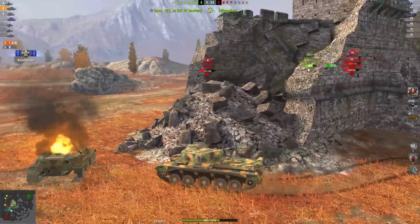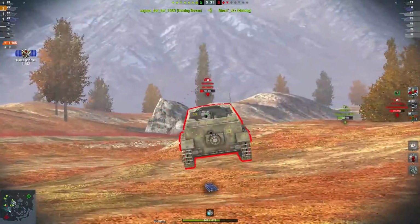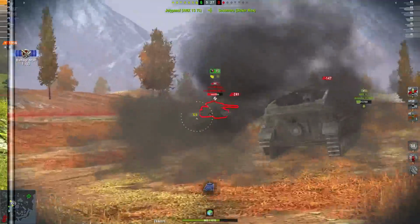It's definitely worth getting as long as you know how to play and what hull down is, because that's the main strength of the tank and what makes it relevant as a tech tree to keep.